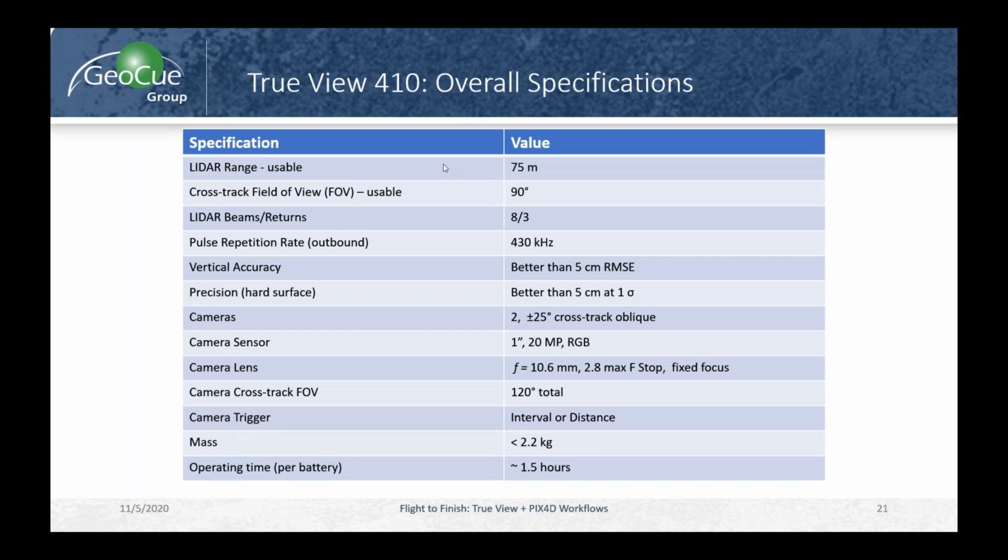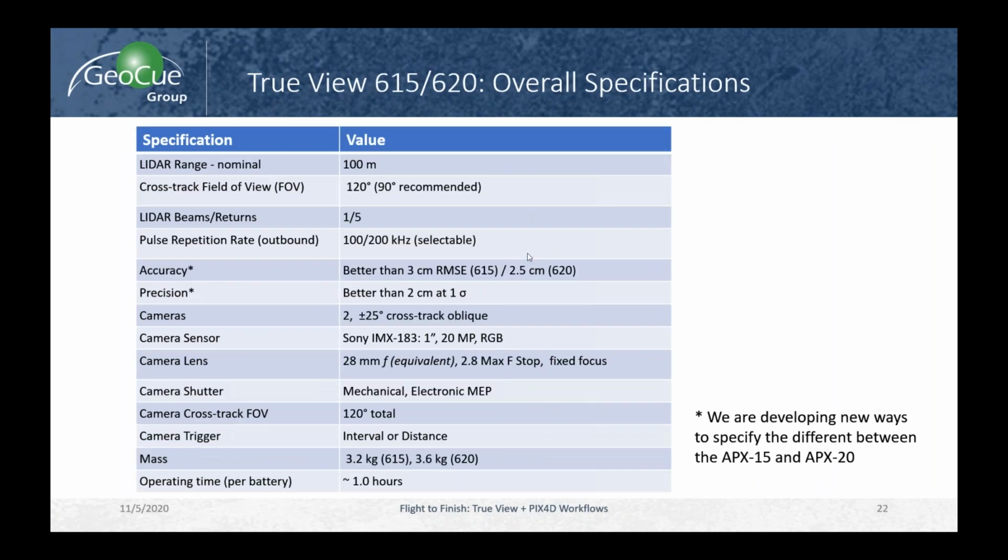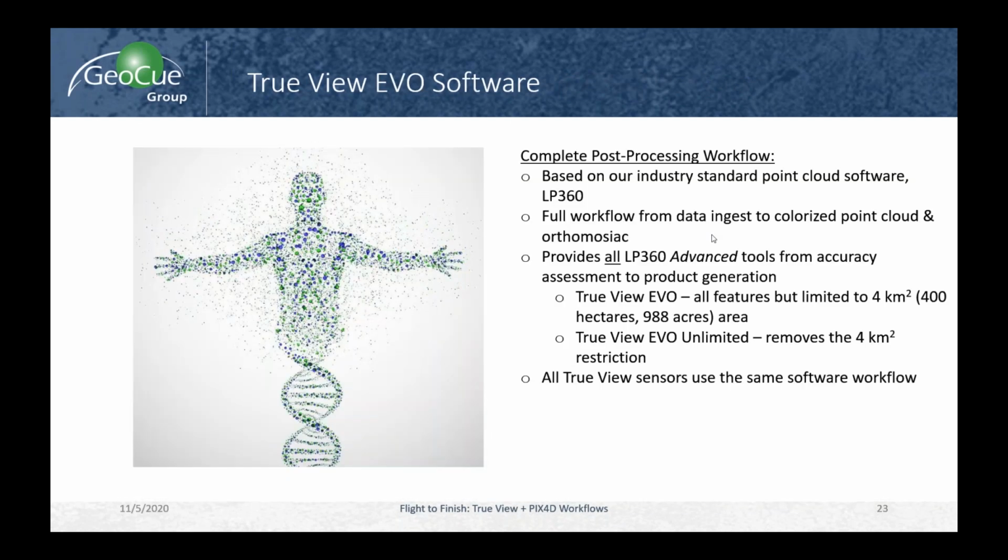There's a set of specs for the TrueView 410, the TrueView 615, 620. The webinar is being recorded, so if you want to go back and look at these specifications, they'll be available. And also on our website, we have frequently asked questions for both of these sensors that you can download. We include all post-processing software with all of our sensors.